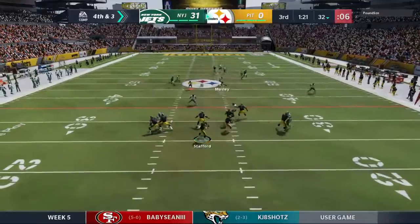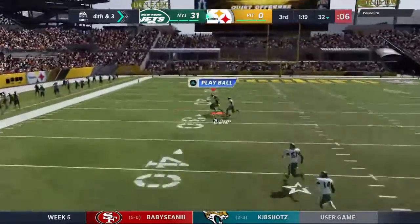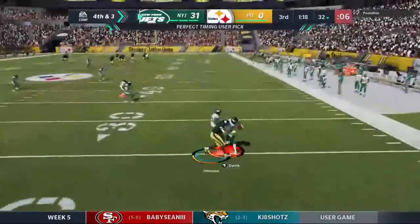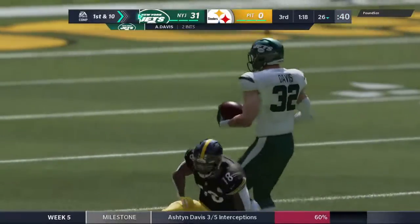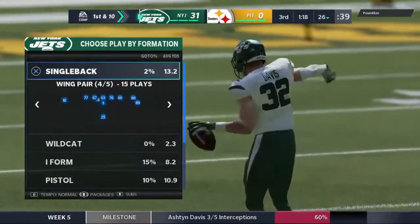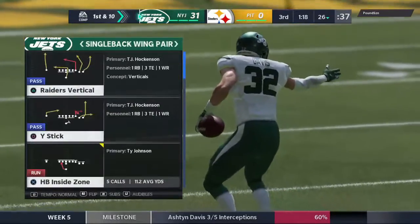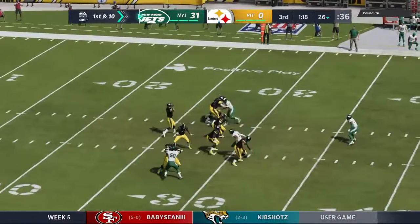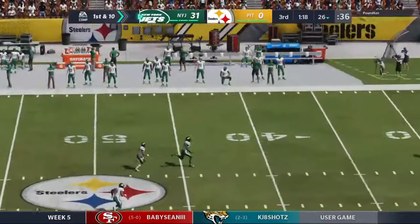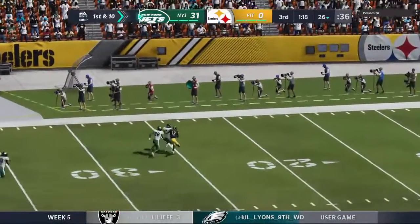It's Stafford. He's going to let this one go deep. And his pass is intercepted for the 4th time today. Picked off by Ashton Davis. And they will take over at the 26-yard line. On 4th down, that turned out like a punt. Maybe he was better defensively there just to knock it down. And you know they go over those situations.